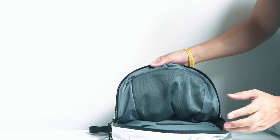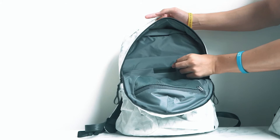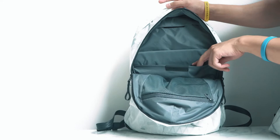Two compartments. This one is nice. It has that same loop with the Able Carry branding, and that allows you to slide in a tablet or thin notebooks.